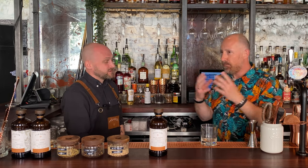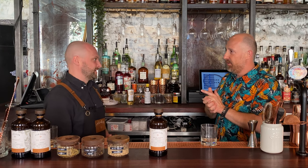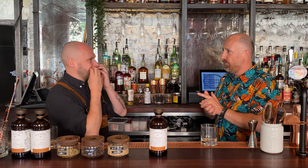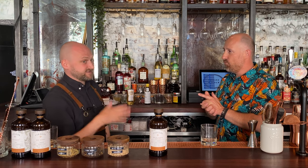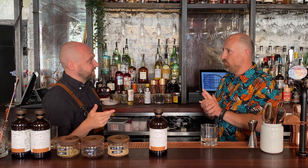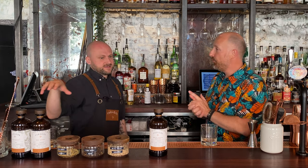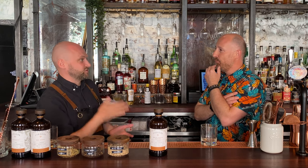So we do add citric acid to this, but also we add gluconic acid. That's what gives you this long, sustaining kind of feel. And actually, I've seen gluconic acid more and more in non-alcoholic spirits. So this is the other side of it. Paragon is a really good way to give body and texture to non-alcoholic spirits.